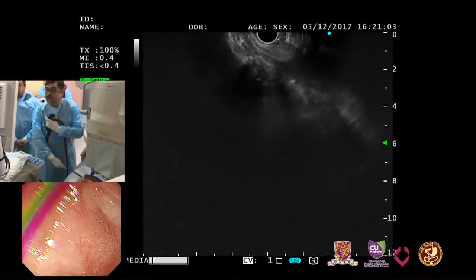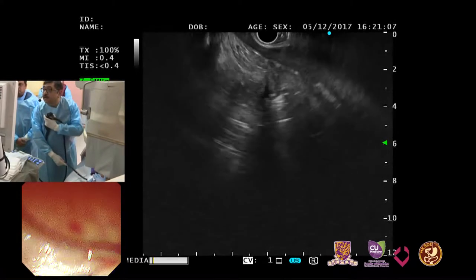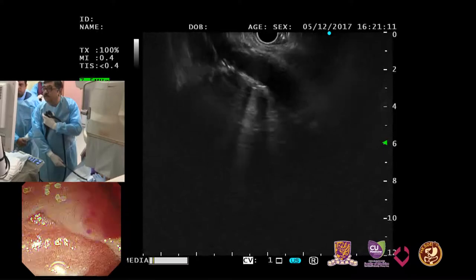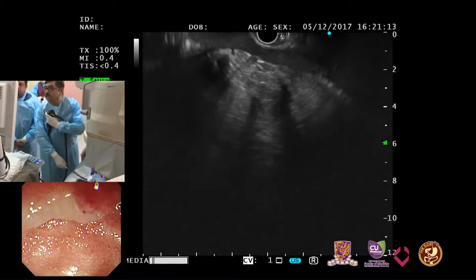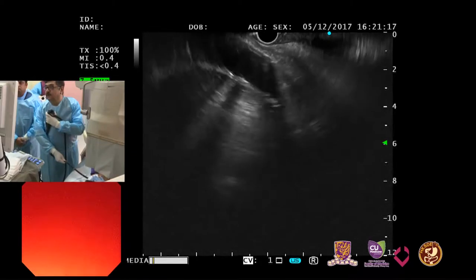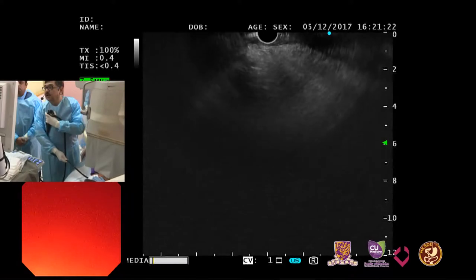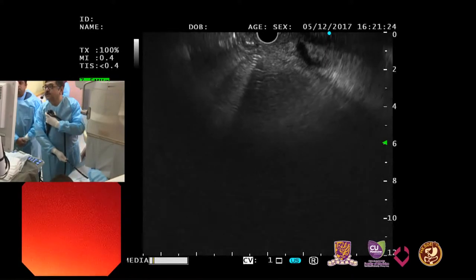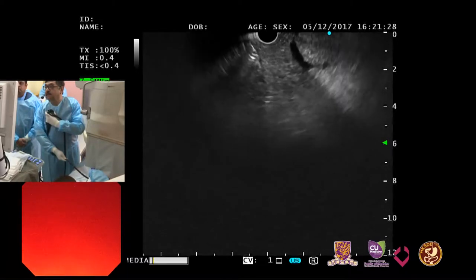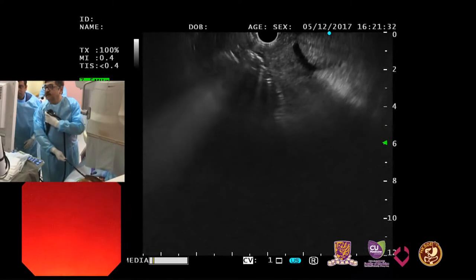So we reduce the loop and reduce the echo endoscope like the ERCP. Now we are seeing the aorta. We withdraw, slow withdrawal, clockwise, anti-clockwise movement, slow withdrawal. And now we should see the ducts. So you see the pancreatic duct? So this is the pancreatic duct entering the papillary area. We measure it here again.